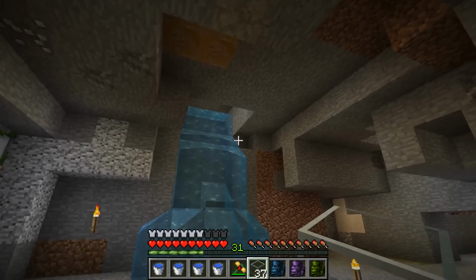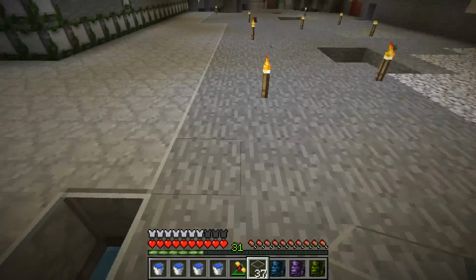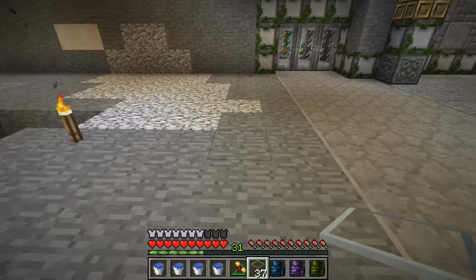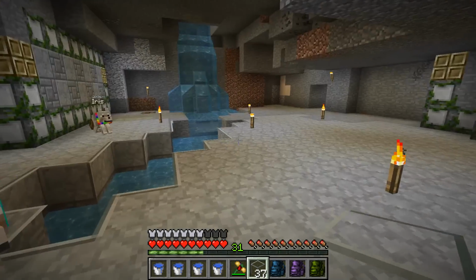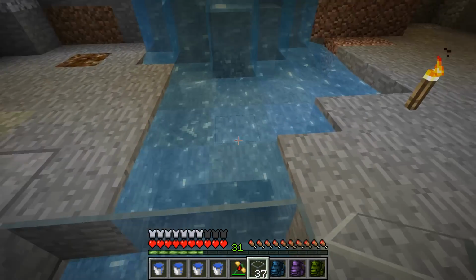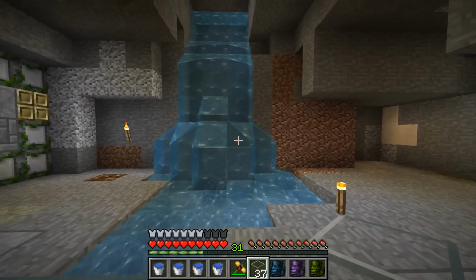But yes, so we have this beautiful looking waterfall, lovely little river, and then it'll come over, and this is where we are going to have the little border where we're going to have our big old aquarium. And I love it. And now we have the source blocks I need to be able to fill the aquarium up. So ta-da! That is that, you guys.